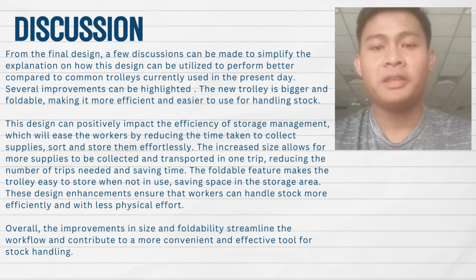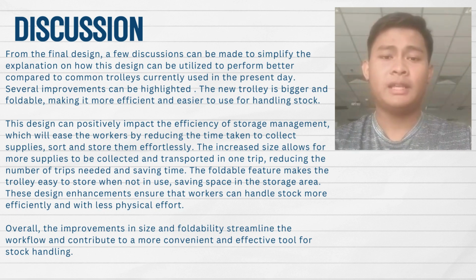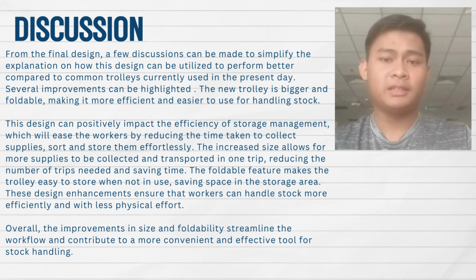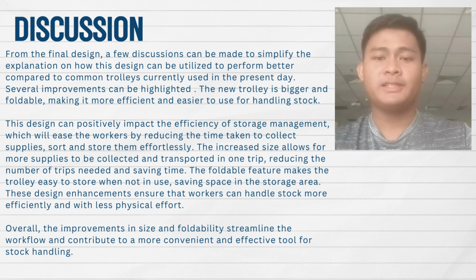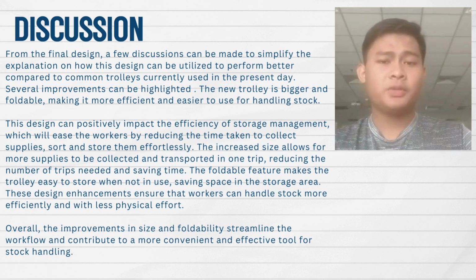From the final design, a few discussions can be made to simplify the explanation on how this design can be utilized to perform better compared to the common trolley currently used in the present day. Several improvements can be highlighted. The new trolley is bigger and foldable, making it more efficient and easier to use for handling stock. This design can positively impact the efficiency of storage management, which will ease the workers by reducing the time taken to collect supplies, sort and store them effortlessly.